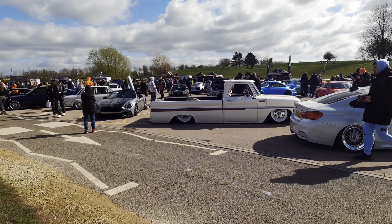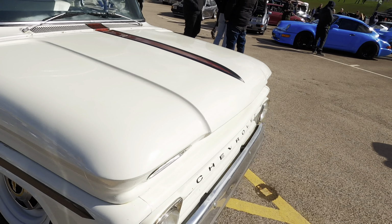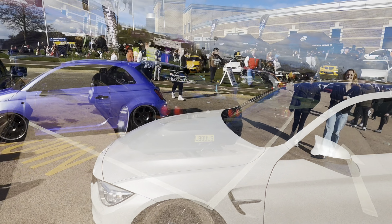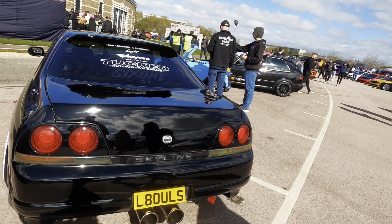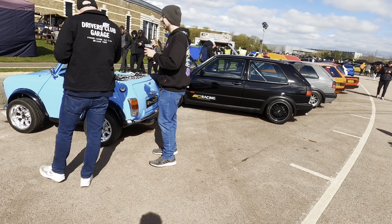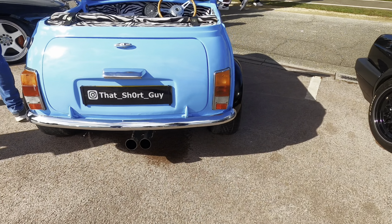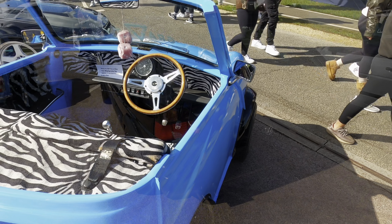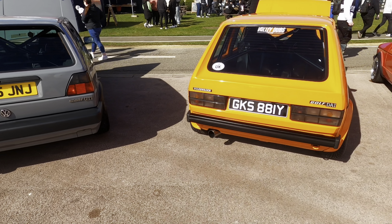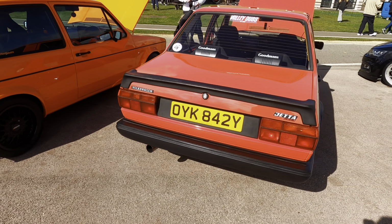Now what have we here? Full Skyline there. Oh, and there is a that is ever so slightly small. Nice set of Golfs here. Now what is a Golf DAI? Not heard of that. Oh, it's a Jetta R32.